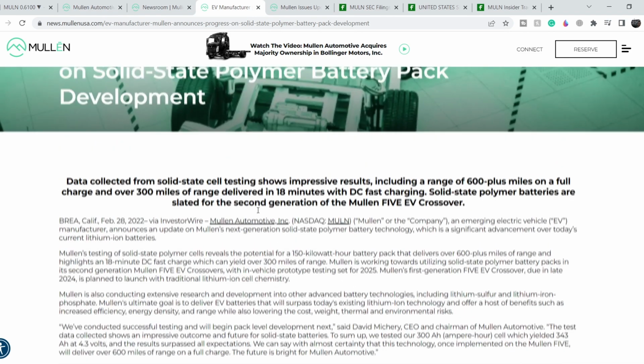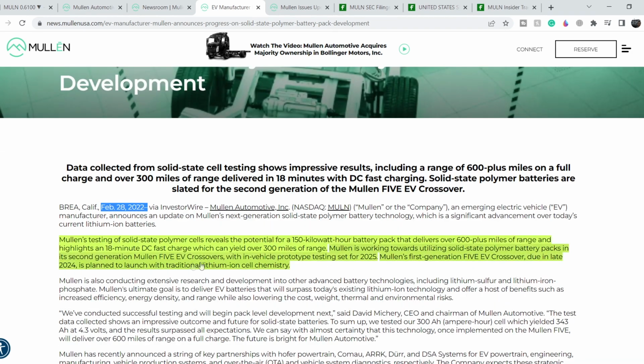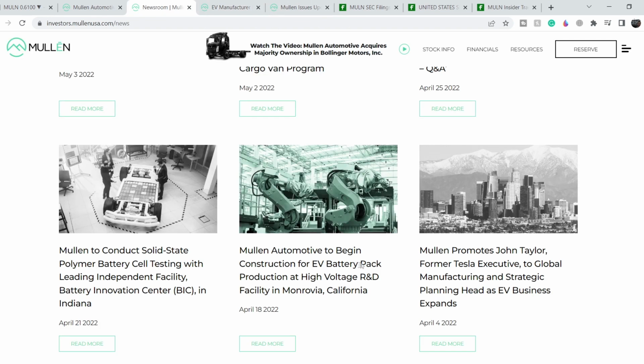Basically, at the very end of February, on February 28th, they posted this press release, and they stated right here that this solid-state polymer battery pack will be tested in prototypes not sooner than in 2025, as you can see right here. This means they don't have this battery yet. And let me show you right here.